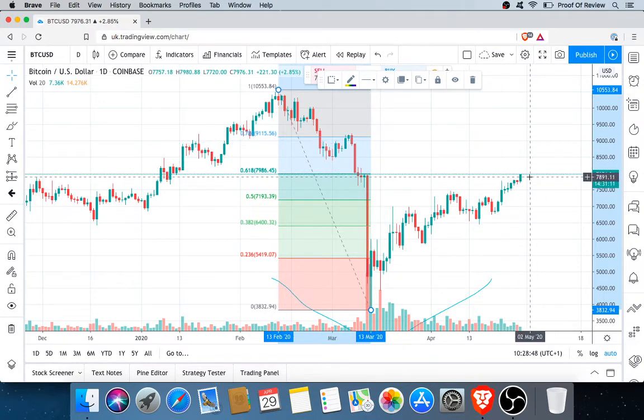Now, I'm just going to say it like this. I believe we will just push through because it's Bitcoin, because of what's going on right now globally. You'd be surprised in the background the kind of guys who are buying Bitcoin. Anyway, we won't digress too much into that, otherwise I'll go on for ages.